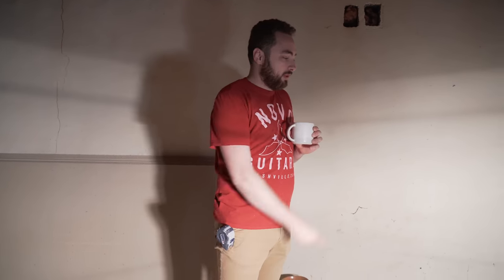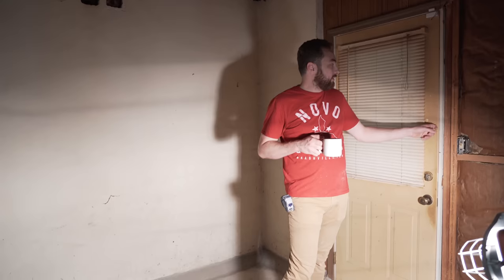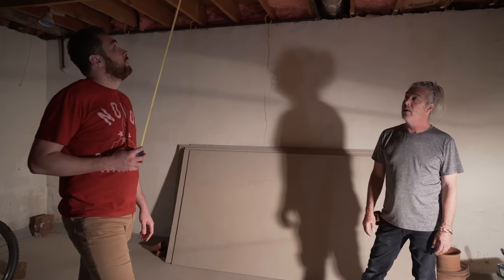So if we keep this one door here, my original plan was to use the vocal booth for guitar cabinets and just have, you know, the amp heads in the control room, guitar cabs in the vocal booth, and this is where I would record from. But we need to test and see if just this single door is gonna leak too much sound out into the backyard.